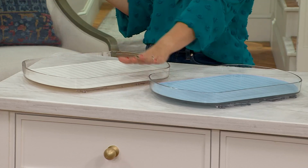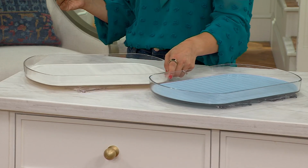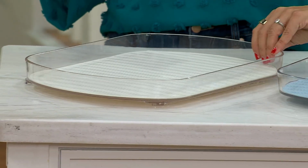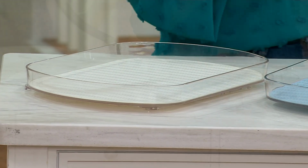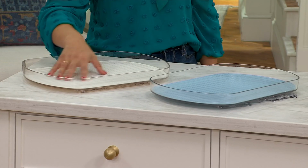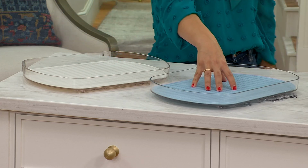Take a look. It is a low wall turntable with your silicone. So it's giving you that option to maximize every angle. It almost becomes like a built-in piece in your cabinet. Super, super cool. You're going to choose based on that silicone grip, which is removable too. So here's your white. I also have it in sky blue.